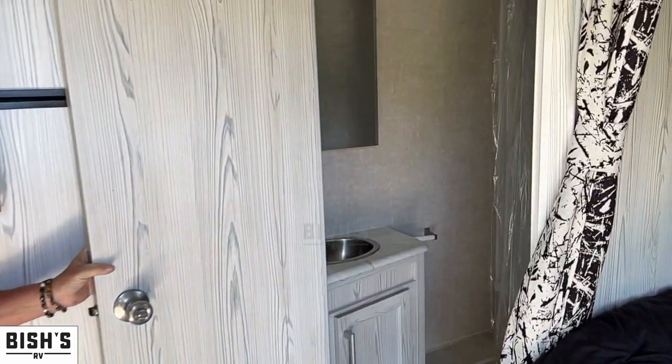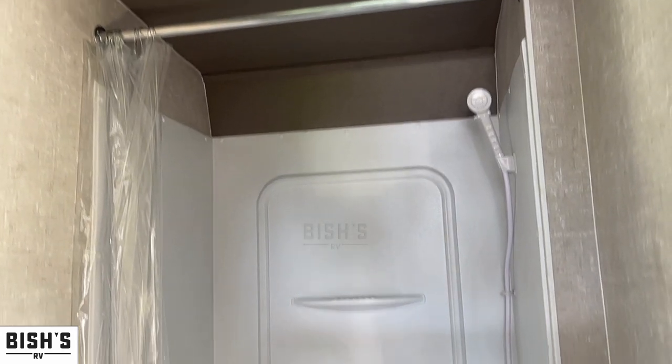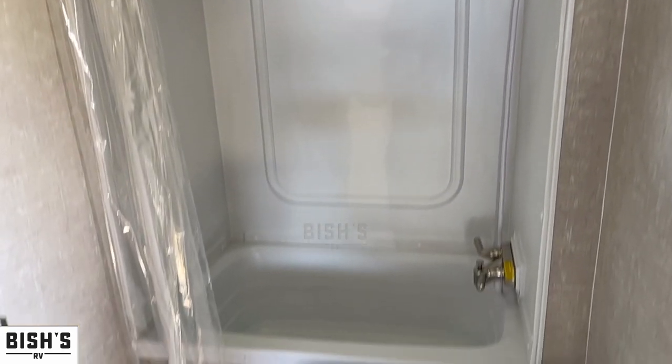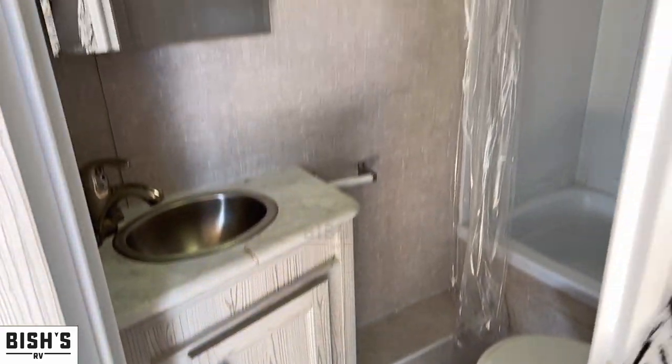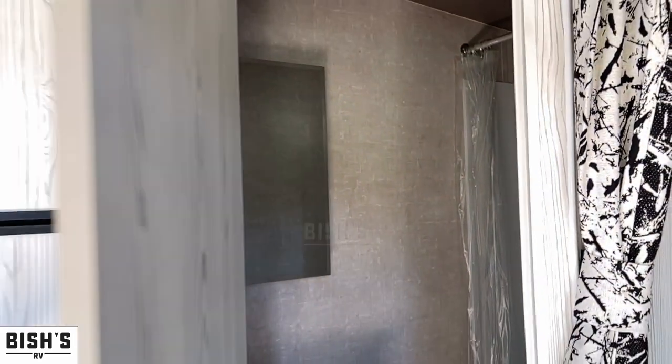Here's the full bathroom. And not only does it have a large area for the tub and shower, it has a full tub. So if you have little ones, you would be able to bathe them in here. Upgraded porcelain toilet. And again, that's a really large bathroom for under 28 foot. All of the amenities. You don't need to have toys to enjoy the aspects of this one.